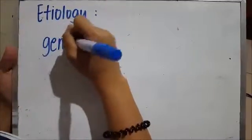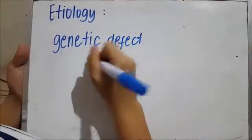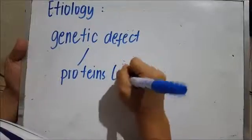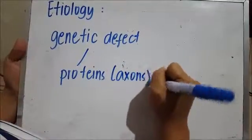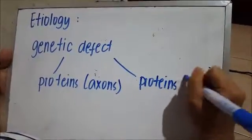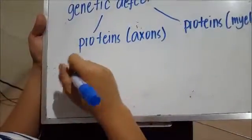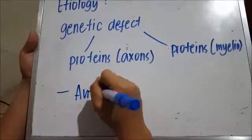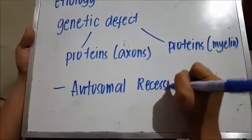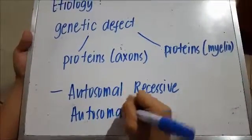The genetic defect is either found in proteins on axons or proteins on myelin. So this disorder is autosomal recessive or autosomal dominant.